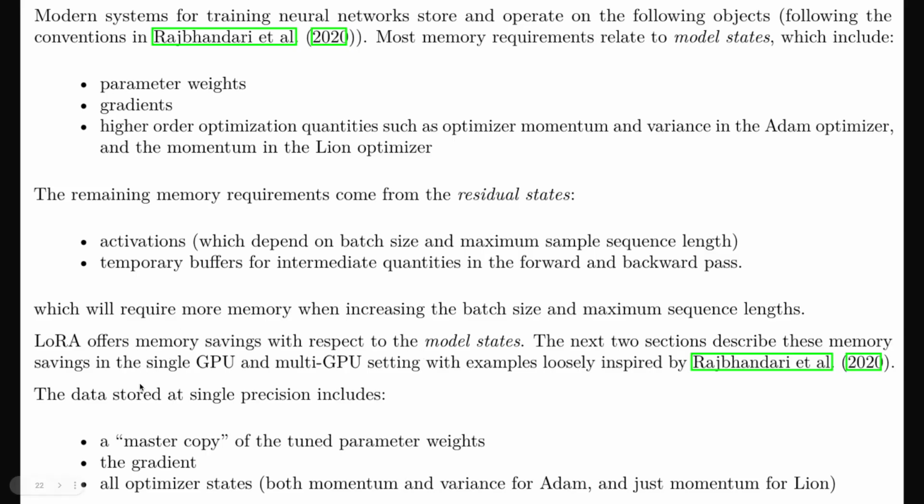So when you're storing single precision, you have a master copy of the tuned parameter weights, you have the gradient, and then you have all of the optimizer states. And the key thing here is that LoRA offers memory savings with respect to the model states. You still have your activations and temporary buffers for intermediate calculations because we're still doing a forward pass using the pre-trained weights during training. So the residual states don't have LoRA savings, but the model states do.